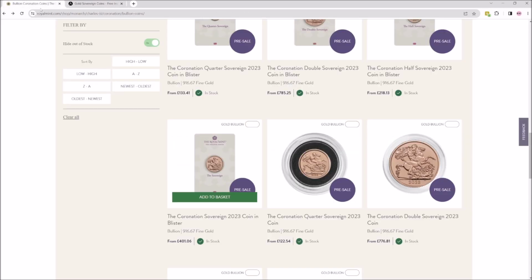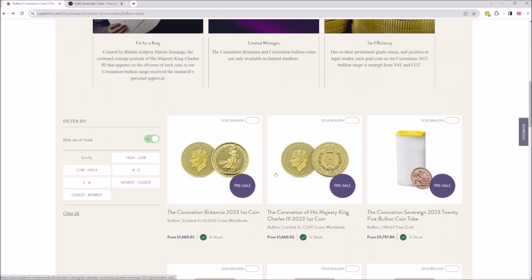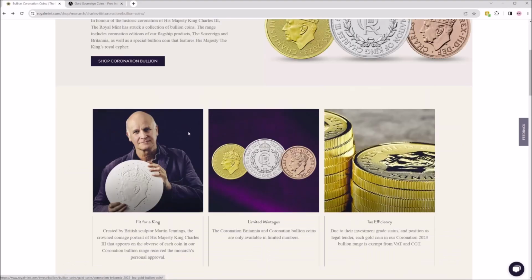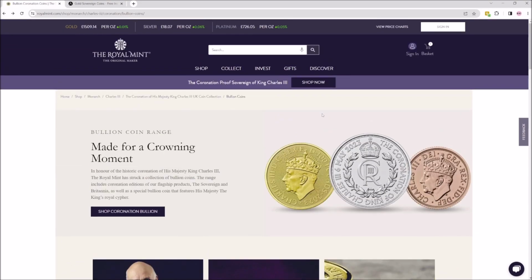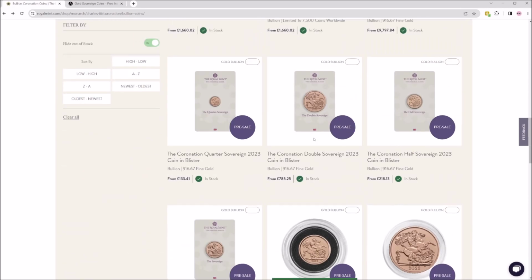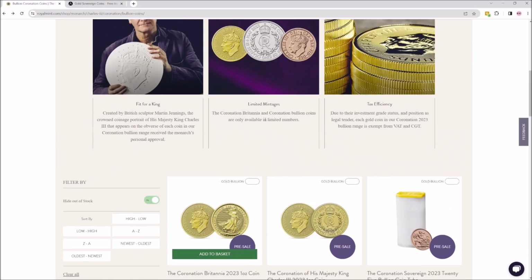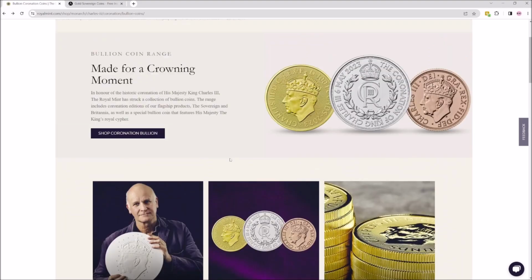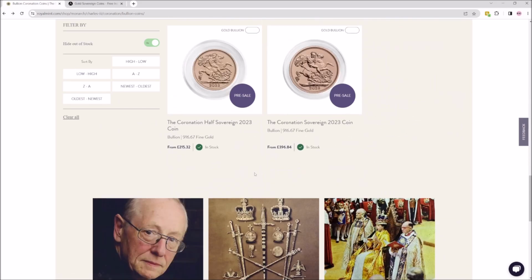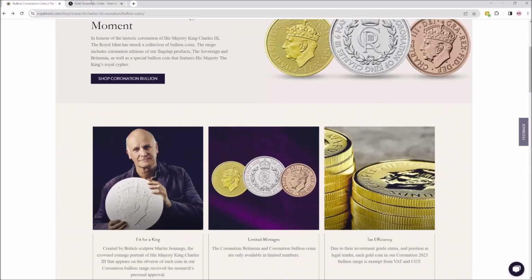So there we go. That's the range. Interesting stuff. I think the coins look pretty good. It's nice that they haven't really gone massively on that range with huge amounts of variation and different coins, because I think it would be perceived as milking it basically. We've also, I haven't seen the silver. This is all gold here, so there is some silver offerings as well.